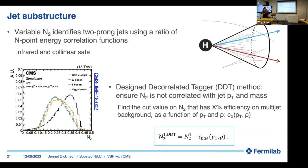Okay, so the second tool that I mentioned is jet substructure. We can use this variable N2, which is a ratio of energy correlation functions, to identify jets that are consistent with this two-prong hypothesis. This is a nice variable because theorists don't get mad at us, because it is infrared and collinear safe. And it's also a powerful discriminant. So you can see over here, this is this N2 variable for the QCD multijets, a random quark or gluon. You can see that it's peaked at kind of high values here. The W boson and the Z boson are again the blue and green, and Higgs is the orange, and they peak at kind of lower values.